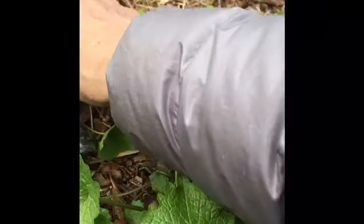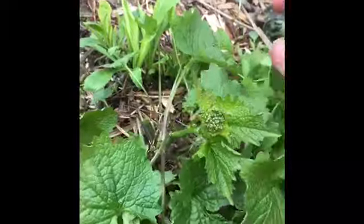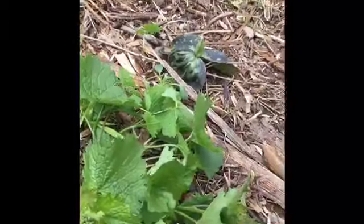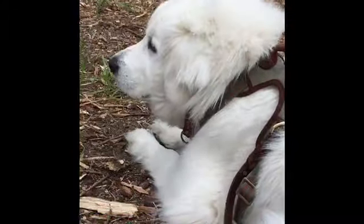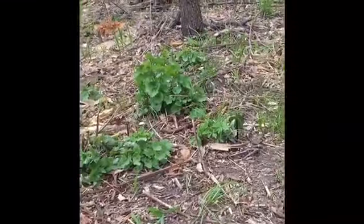Not one of my favorites, but a great weedy green. It's great to forage. You want to pick this over other threatened or endangered species. Really delightful. Right, Kalik? Anyway, there we go. Mustard green. Got some mustard greens over here.